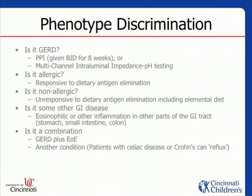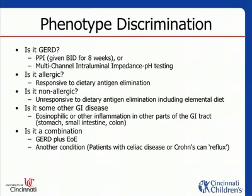So on the one hand, it could be reflux. There are patients who have all of the findings of eosinophilic esophagitis under the microscope that is induced by acid injury from reflux. And we sort that out by treating the patients with a proton pump inhibitor to manage their acid production, or by doing a test to see if they have reflux disease, which nowadays is mostly done by multi-channel intraluminal impedance testing, which is superior to pH testing alone.